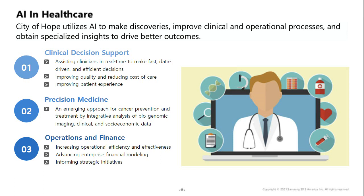So AI in healthcare, as you know, has a million applications these days, anything from cybersecurity to clinical trials matching to drug discovery, and a lot more is going on. What my team is focused on at City of Hope, we mainly focus on three domains: clinical decision support, precision medicine, and also operations and finance.